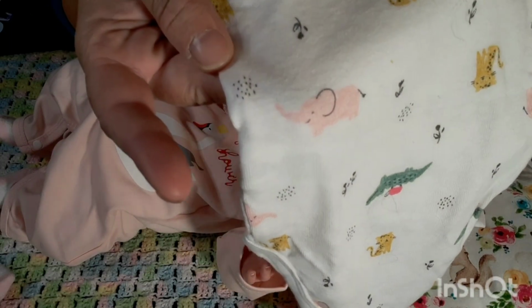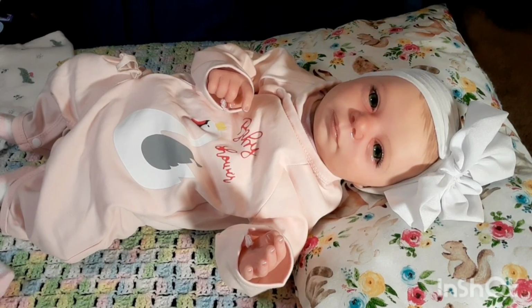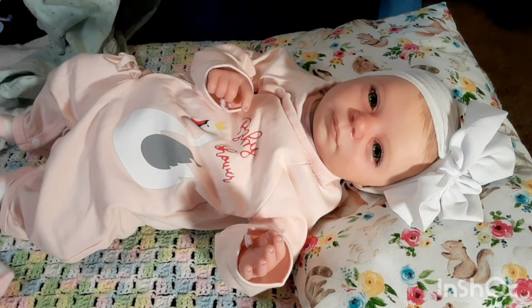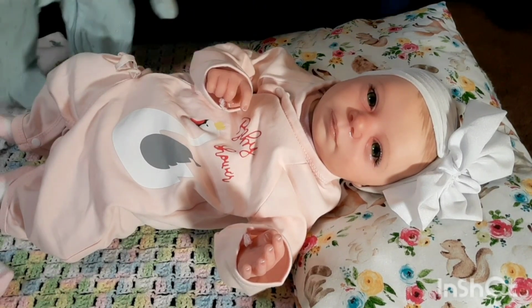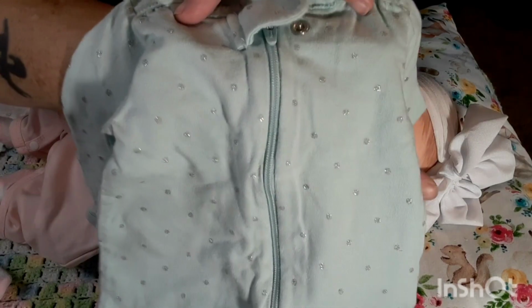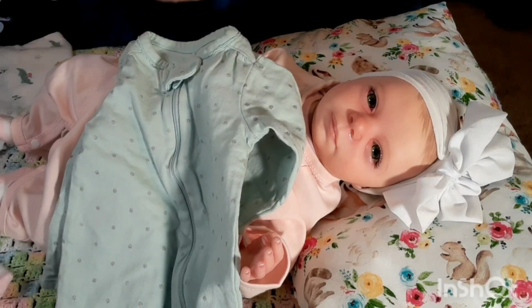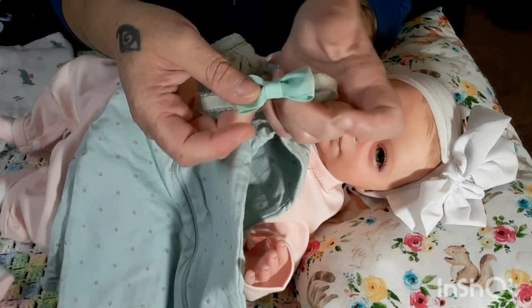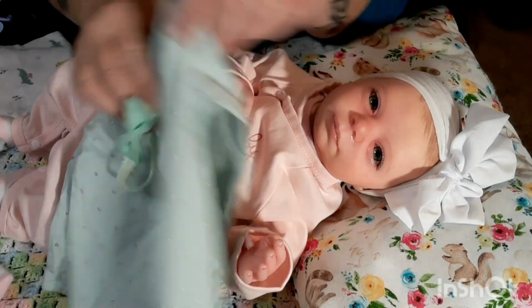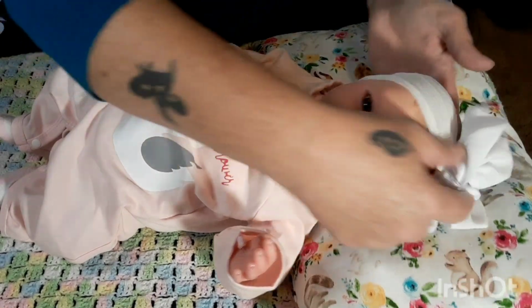Let's show you the back print. You can see the print better on the back. So yes, there is an elephant. Yeah. And then over top, I'm going to put this sleeper. And it's also a newborn. Just One You by Carter's. And it's like a mint green. Probably doesn't come off on the camera correctly, but it's a mint green with silver glitter dots all over. And then on her head, I'm going to put this sort of minty green colored bow. So let's go ahead and get her out of these clothes and let's look at her details.